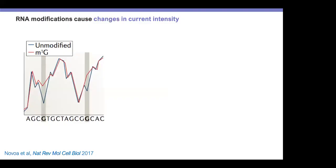Okay, so the theory is that in principle, at the positions where you would have the modification, you should have a shift in the current intensity, right? So by comparing one read versus another, those positions that have a shift in the current intensity should correspond to positions that are actually modified, right? In this case, this is an m1G and this is another m1G position, right? And in theory this looks very nice, it should work well. And that's what we were discussing, that it should be possible already back in 2017.